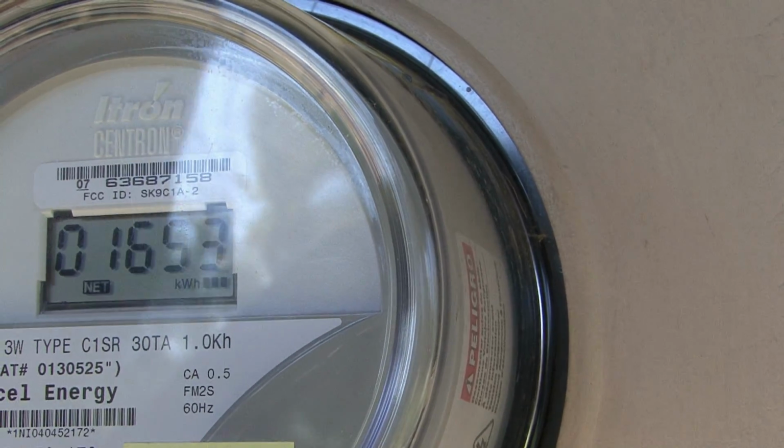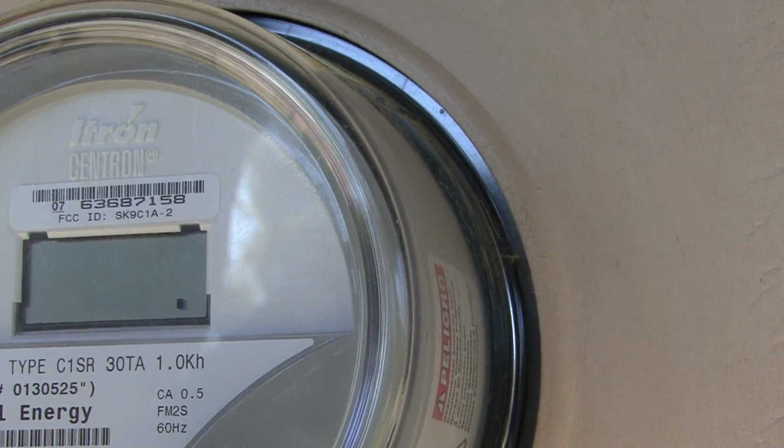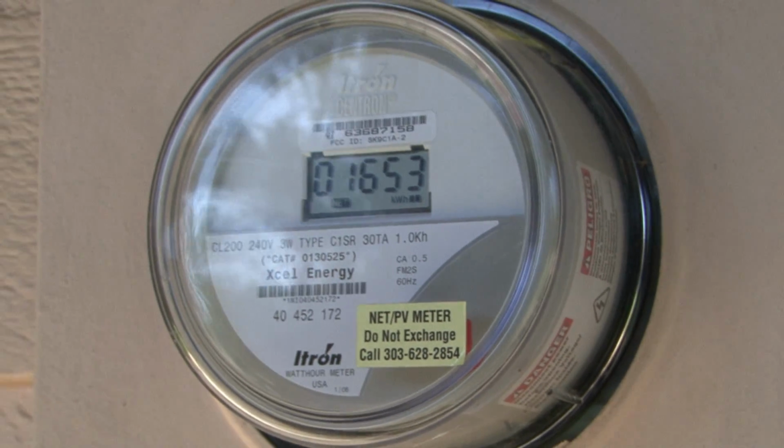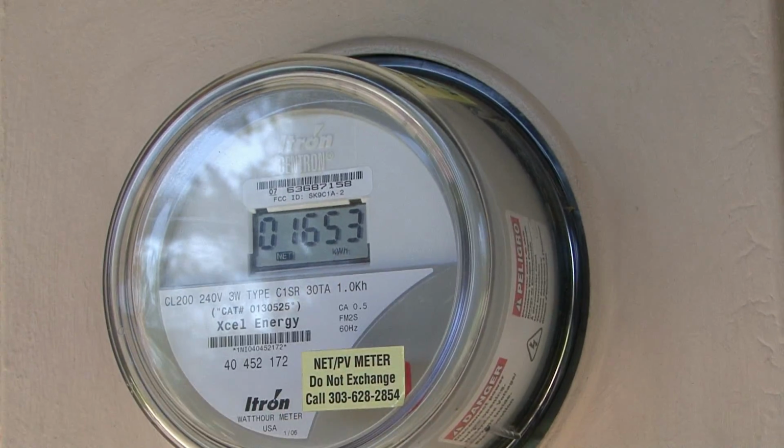So in the last 5 years, I have only used 1,683 kilowatt hours. I used to use almost 1,000 a month. So this is about 2 months' worth of what I used to use, spread over 5 years. So that's a little bit of what's going on outside John's house to make it more energy efficient.